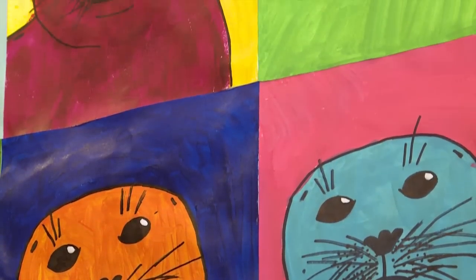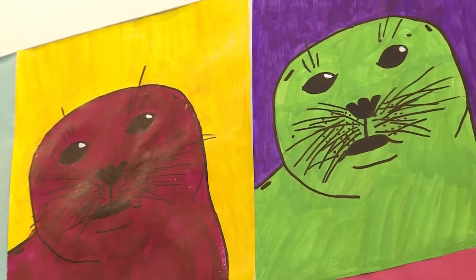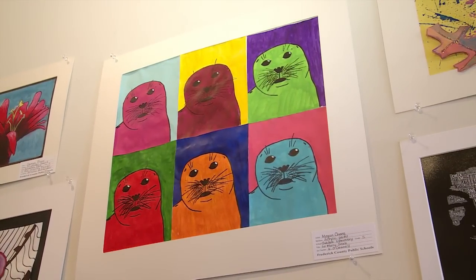She told us that we had to do an Andy Warhol inspired painting. How you have an exact replica and you have really bright colors next to each other. I like pink and blue, and when they look together, they give a nice look. I like how they're all next to each other and they're all colorful, and they just look like his, just a different picture.